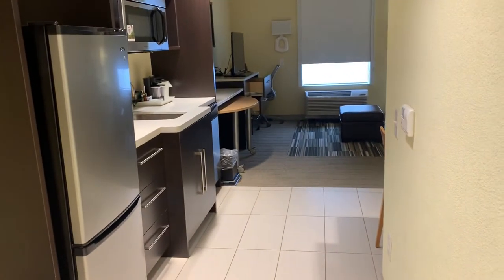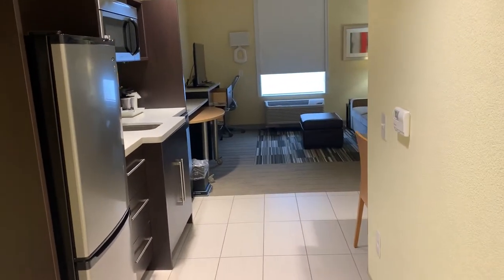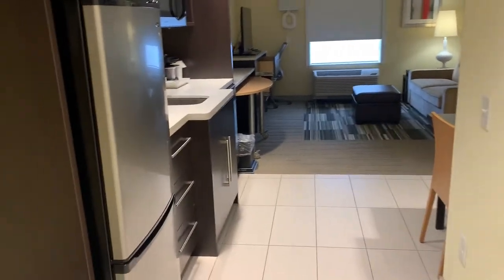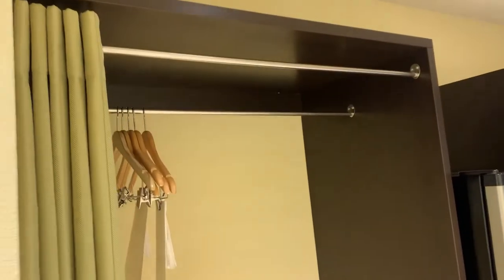This is the Home Two Suites by Hilton in Lehi, Utah, and I'm going to be doing a room tour. So there's the door I just came in from. This is actually the mobility handicap room, so it's a little bit bigger than the others. You've got stuff to hang clothes, whatever.